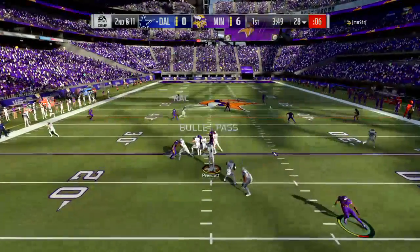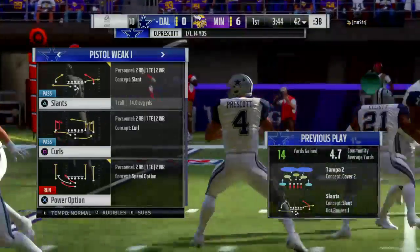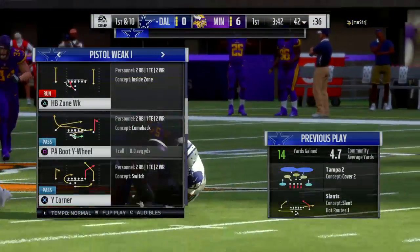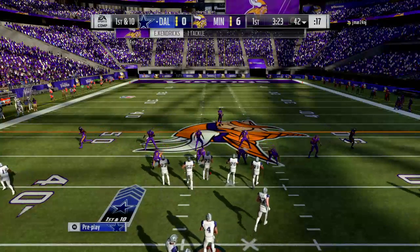Second down, Prescott. And he'll hit the slant route. That's caught by Cooper. And they get him down, but not before he takes it across the 40-yard line. The result, a 1st down as a quick slant gets him 14.